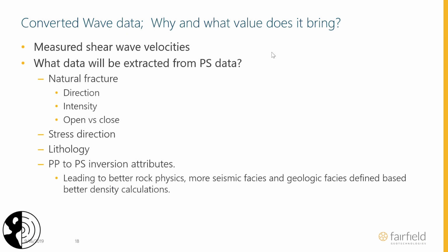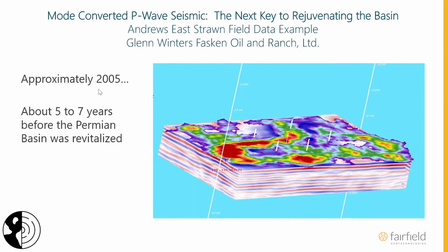So this is the hope. This is the big thing out there that we're hoping to get, some converted wave. I do have this, it's really cool. My good buddy Glenn Winters, who worked at Fasken Oil and Ranch for many years, retired. He and I did a whole bunch of projects out here, and we did a dog and pony show years ago, an arm waving exploration tour. And we came up with this mini little 3D converted wave data volume at the time.